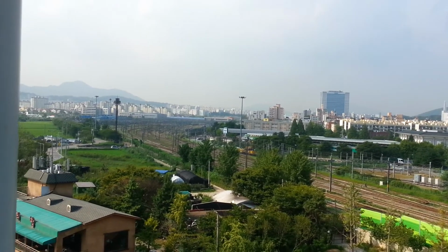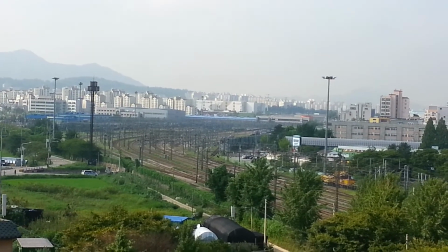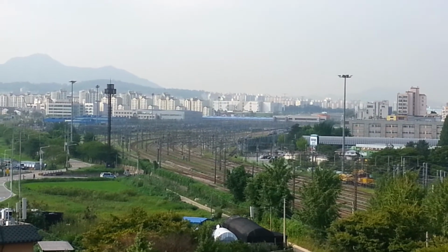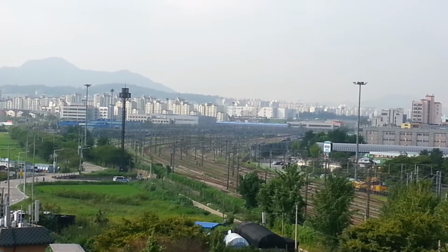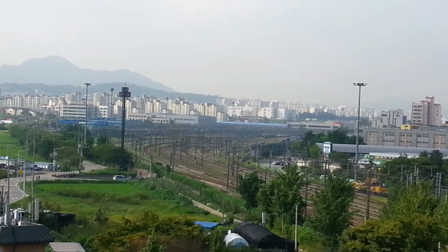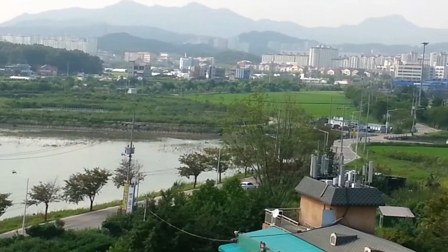And you can see that there's a lot of railway presence here. There's actually even more if you kind of follow those tracks, as Uiwang City is one of the major rail ports in the country. And again, that's where some of the good jobs come from here. The city's doing quite well.